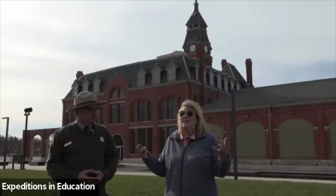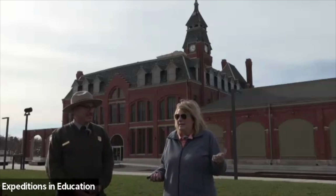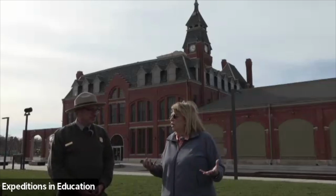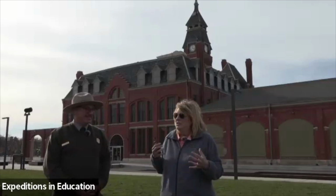That is a huge story, Ranger Alex, going from this amazing planned community, these beautiful Palace Pullman train cars, to the ability to not communicate well with each other and to not listen to each other. So we had what we call the strikes.